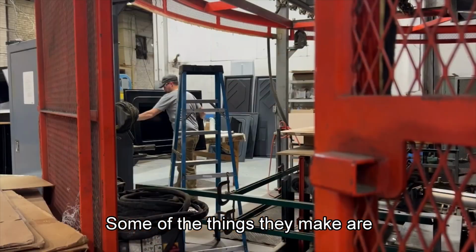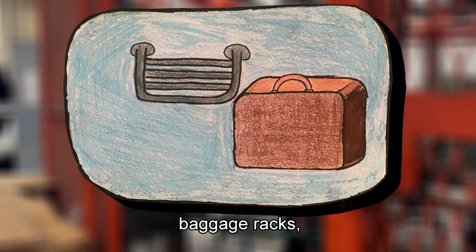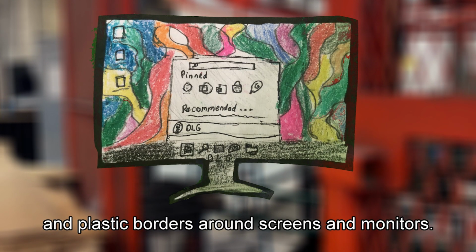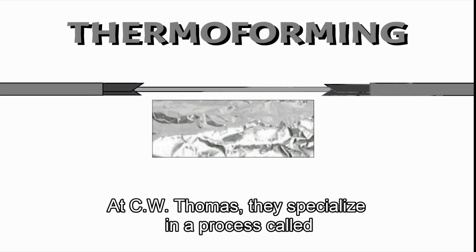Some of the things they make are airplane seats, snack trays, baggage racks, ventilation components, theft protection packaging, and plastic borders around screens and monitors. At C.W. Thomas, they specialize in a process called thermoforming.